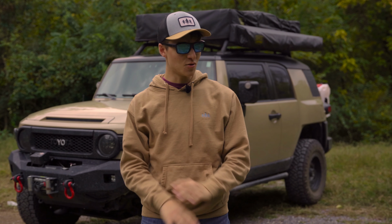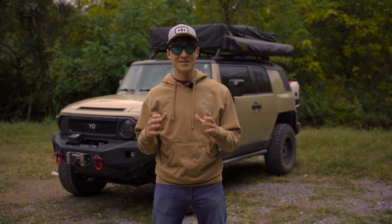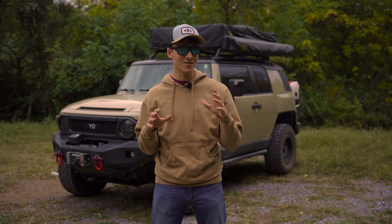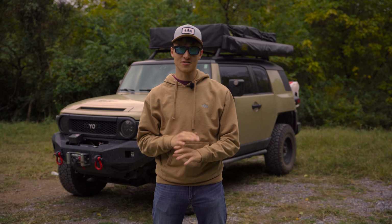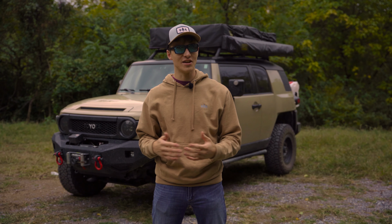Overall, like I said, I'm so happy with the FJ. I love how it performs off-road and even on-road, but I still have some plans for it to make it a little bit better for overlanding. Of course, there's a lot I gotta do. Interior is the same as the first video. Not really much has changed in the interior.